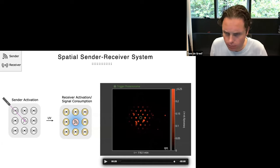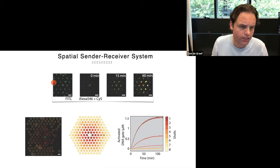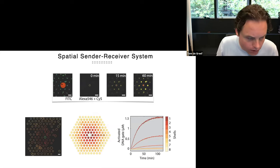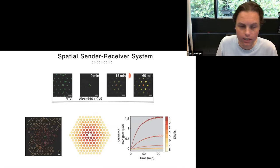I will show you some real data, this is really data from the microscope. In this case, we can again look at the protocells. They are labeled with this FITC dye. Then we start to irradiate. So the sender is here. We start to irradiate the sender with light. It starts to become red. And over time, the receivers start to become activated.